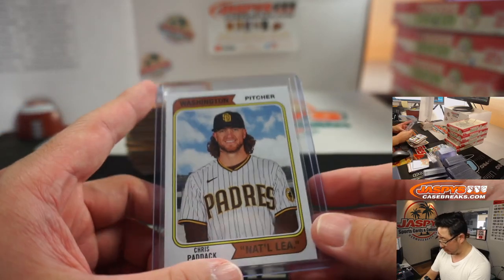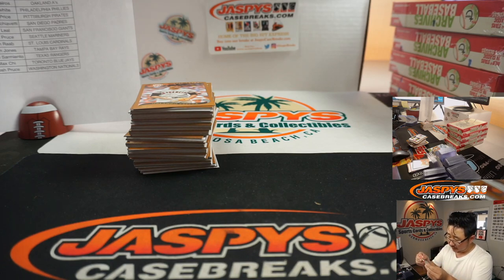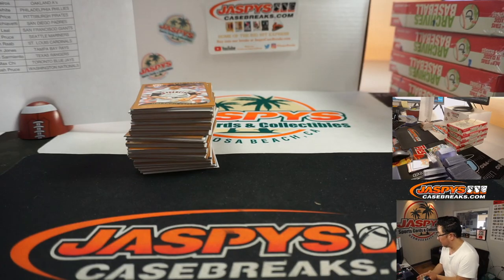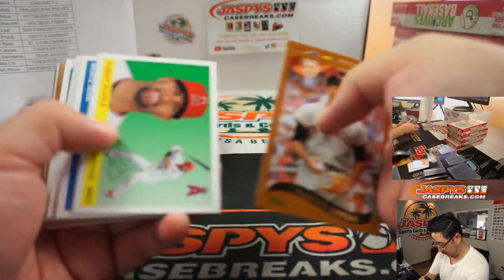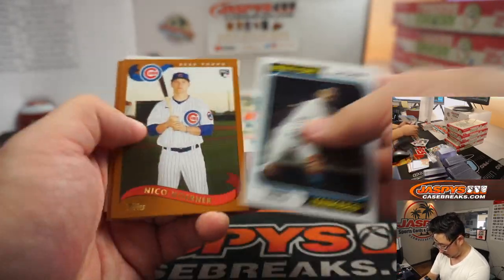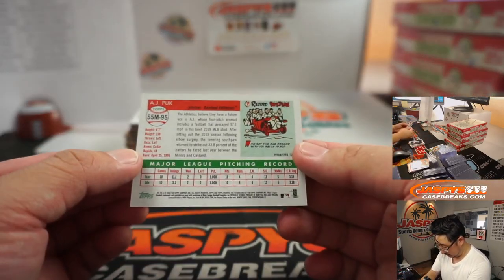Josh saying they are short printed. Do we have odds on these? No, there's just too much. I can't see it at a glance. Too much going on here. But they are short printed. Here's a mini right here. I think these are short printed as well.